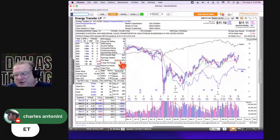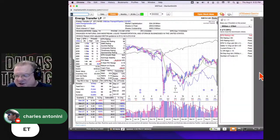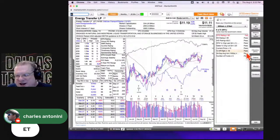I definitely think you could probably buy a position here. It does look like it's trending higher. The relative strength line is 90. That definitely meets the criteria. I just want to look at the checklist to see. Yeah, very strong checklist. Look at that. It's an 89%, which is 8 out of 9 criteria.